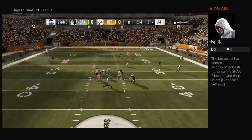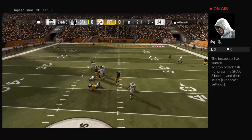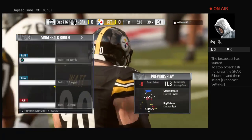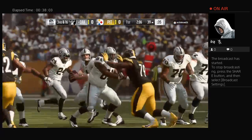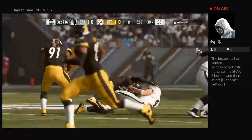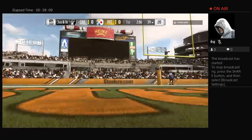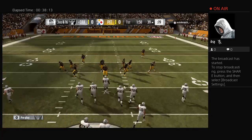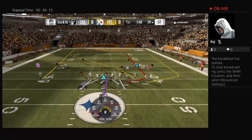Now Carr throwing on second down. And he's going to be taken down. Pressure gets there back at the 39-yard line. T.J. Watt coming hard on the blitz. He dumps him for a loss of 8. Carr and the Raiders following the sack, looking up at a 3rd and long.